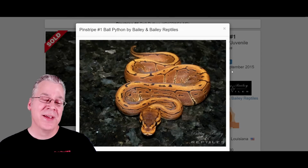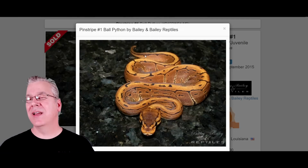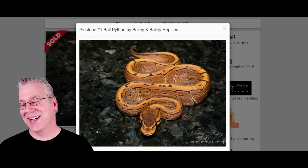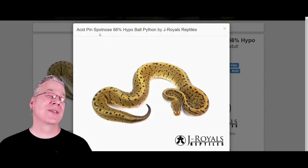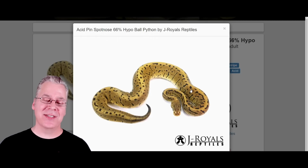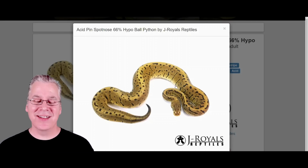It's kind of unreal. And as far as pinstripe combos, I always like to keep the really bright gold when I mix it with combos. So I think this is my #1 combo here. Take a look at this one. This is the acid pinstripe spot nose. Essentially, it keeps all the gold color, and then you add the acid and the spot nose together, and it really explodes the pattern of the pinstripe into all these little freckles all over the snake, but it really keeps the bright gold pattern.